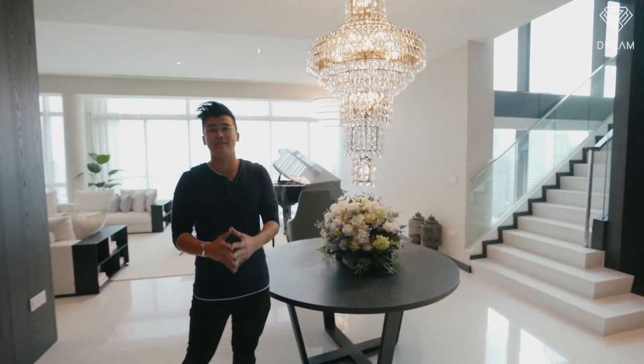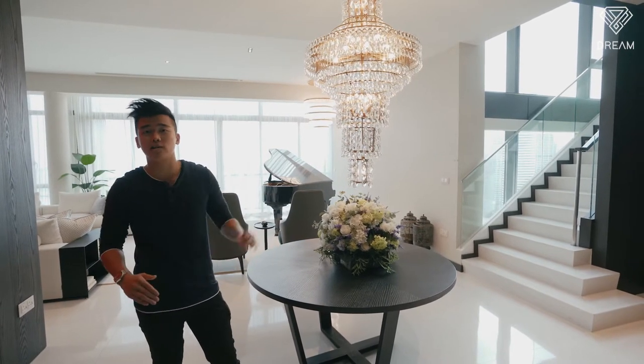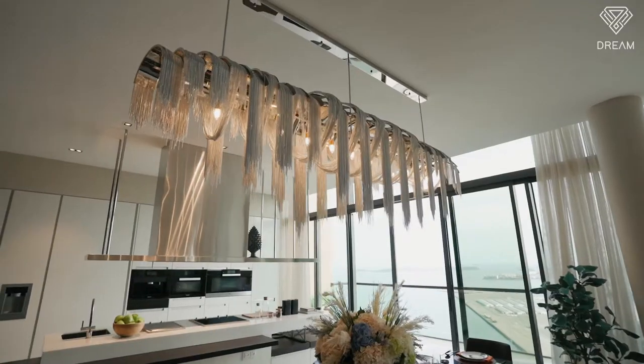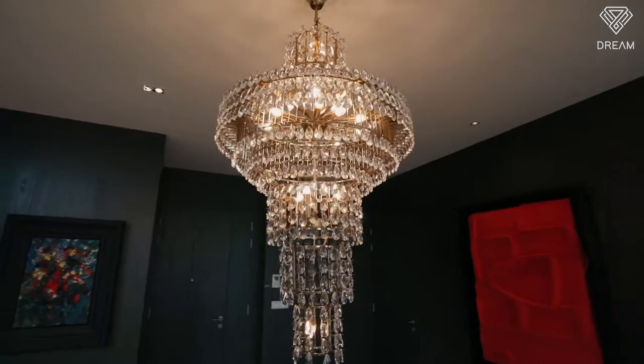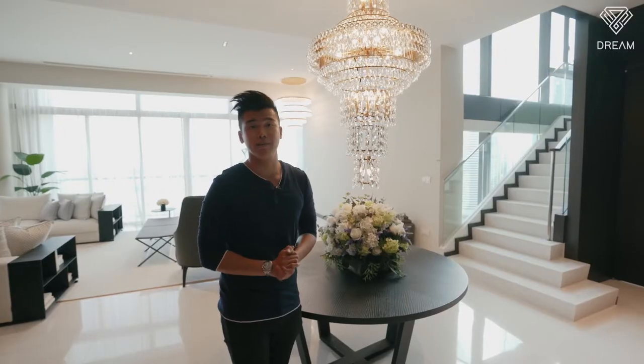Now this penthouse, as you can see, holds this incredible crystal chandelier. And not only is there one crystal chandelier, there are actually a total of four chandeliers in this incredible house. Now these chandeliers are made up of crystal that have actually been intricately designed piece by piece to ensure that the finest materials are given for your luxury living as well.